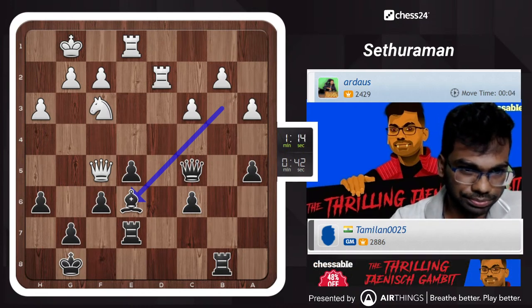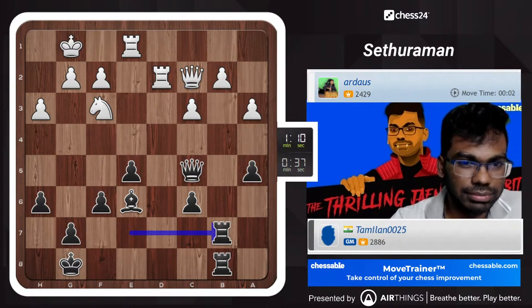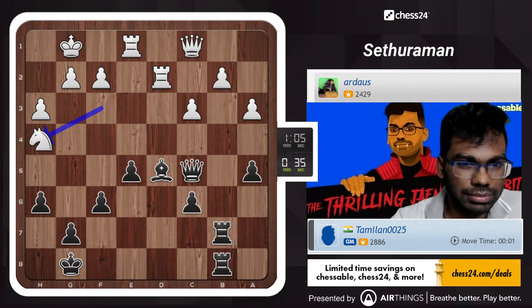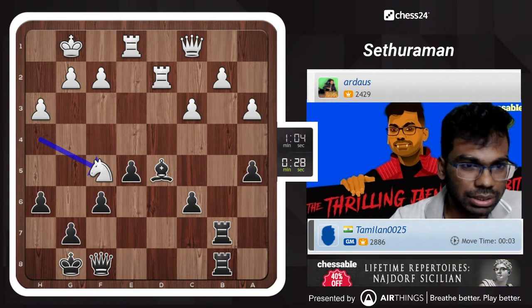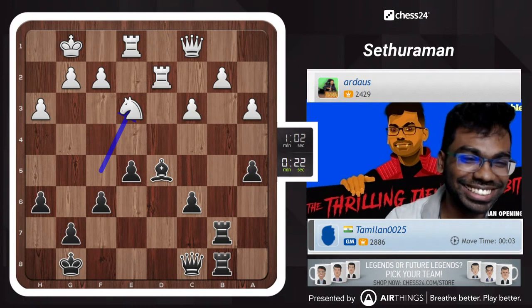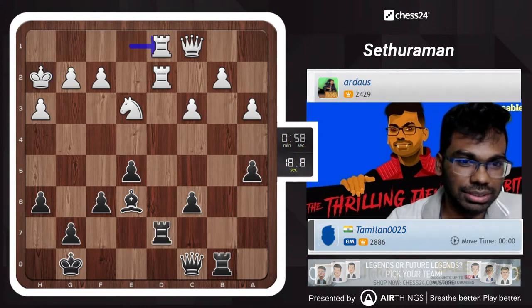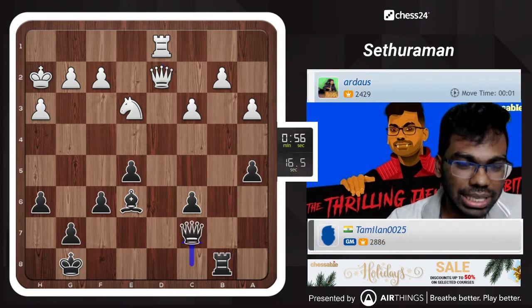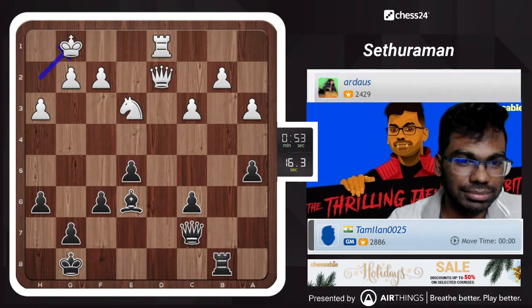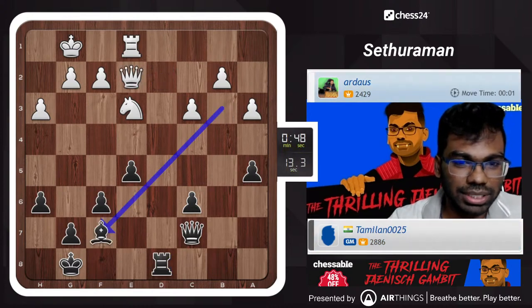Right now, not talking so much because I'm less in time. Really less in time. How do I attack this pawn? I really don't know what I'm doing. Oh shit, knight d6. He didn't take. I think he's playing for time. Okay. No. Am I going to lose on time? This is pathetic, to lose on time.